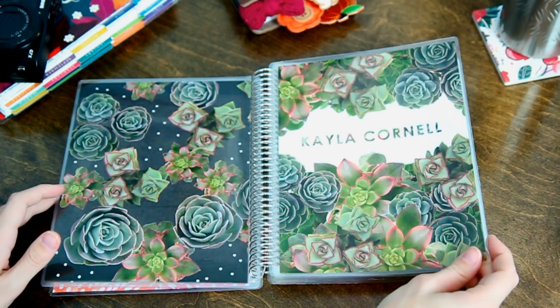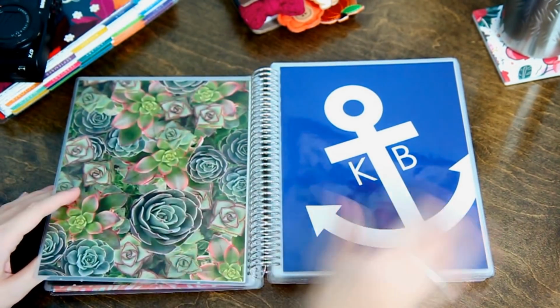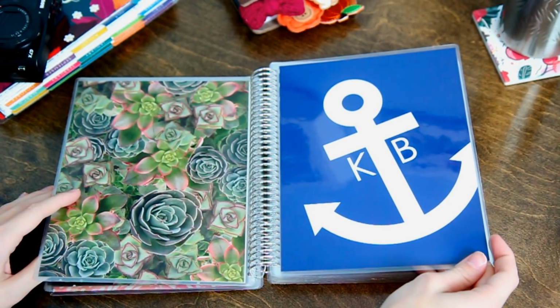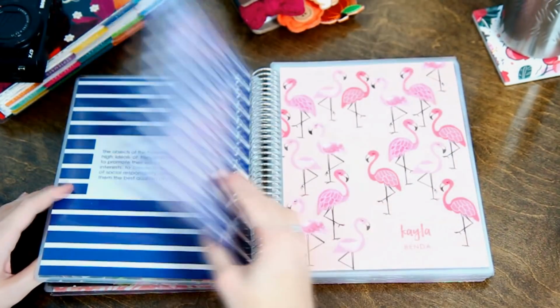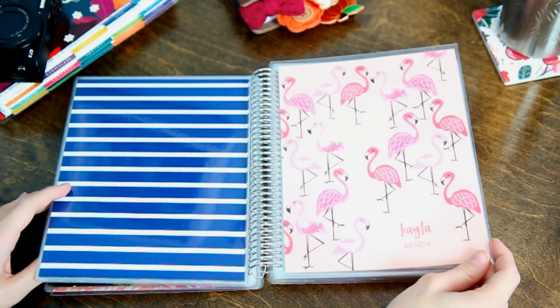This one's even older. It was before I got married. So a bunch of succulents on this one. Then they had a line of sorority covers. Although this isn't my sorority, I thought this would be a really cool summer cover to have, the anchor. So I decided on that one. And then there is a really cute flamingo cover.